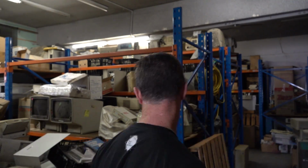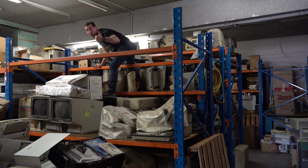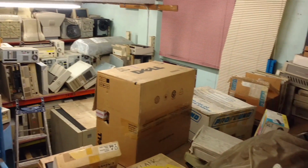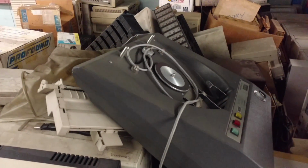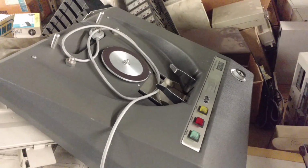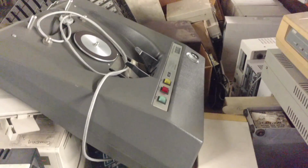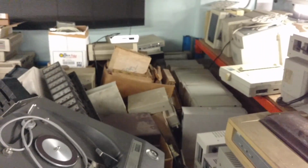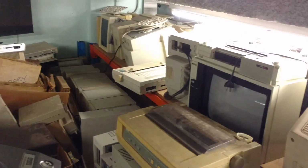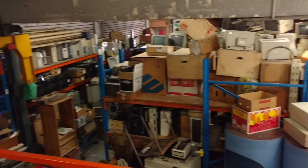I'm going to head back up. Of course, I had to get up on top of the shelves. I'm actually standing on top of one of them at the moment. Check this out. It's an old digital disc cleaner thing. Digital cartridge cleaner. There you go. Fantastic. Yeah, good thing about hopping up here, you can get to stuff that you couldn't ordinarily get to. Look at all those monitors over there. It's incredible.